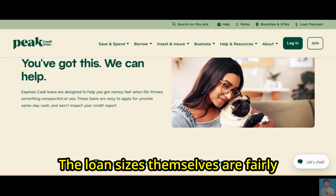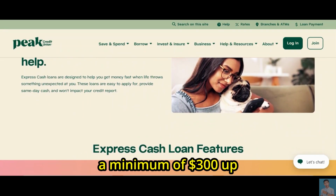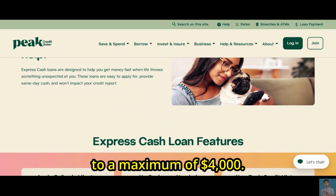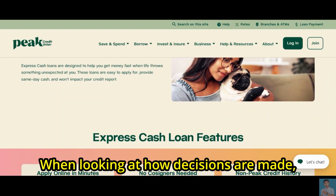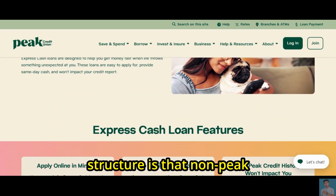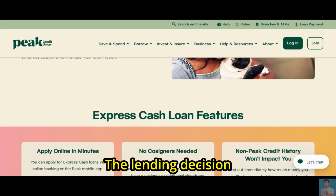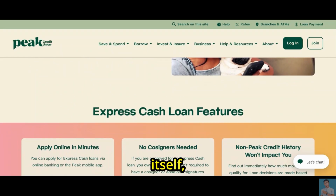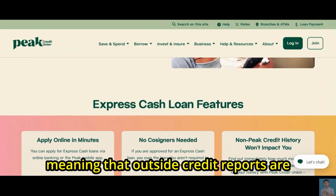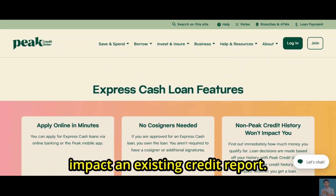The loan sizes themselves are fairly flexible for short-term needs, ranging anywhere from a minimum of $300 up to a maximum of $4,000. When looking at how decisions are made, the unique part of this structure is that non-Peak credit history will not impact the applicant. The lending decision relies entirely on the individual's history with Peak Credit Union itself, meaning that outside credit reports are not a factor and the application won't impact an existing credit report.